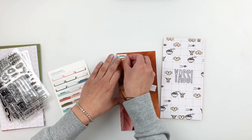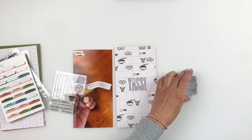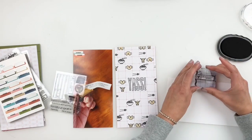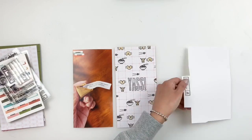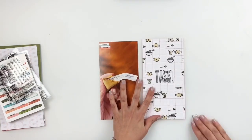I'm also going to grab the stamp set, the same one from the kit, and stamp out food journal, and it had little utensils. I'm going to end up stamping it on some white cardstock or sticker paper, fussy cut it out, and add that to my cluster. It's going to bring in some white to the left side of my spread, brighten up that brown a little bit, and balance everything out.